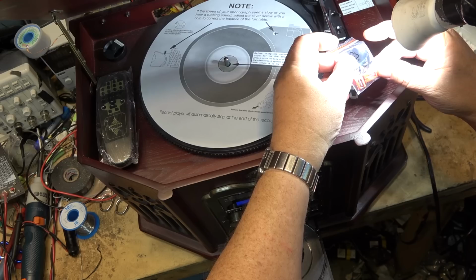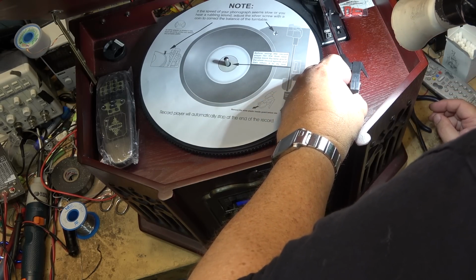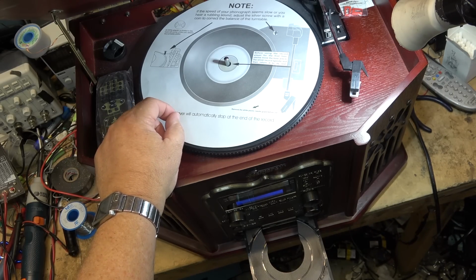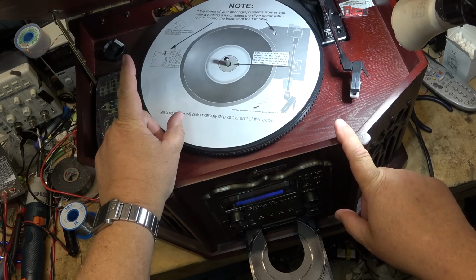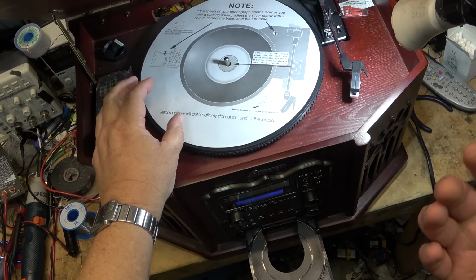Pretty sure it's just a ceramic cartridge. So I don't think it'll sound as good as a magnetic cartridge would, but we'll see what it sounds like. But it does have an auxiliary input, so we can give it a good high-quality source from an MP3 player or another CD player or whatever.